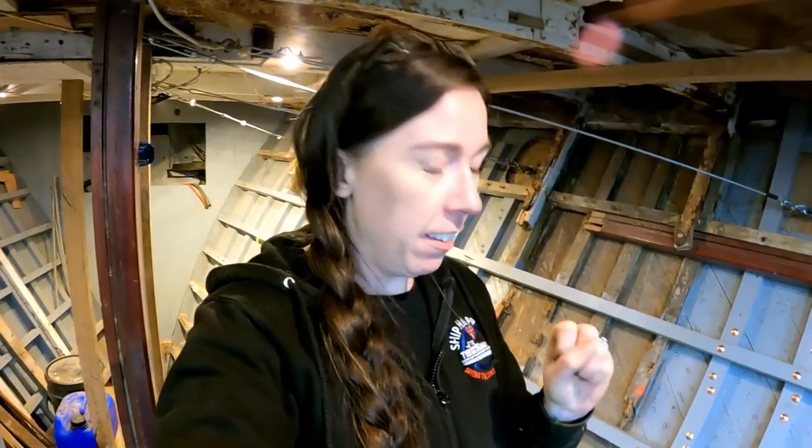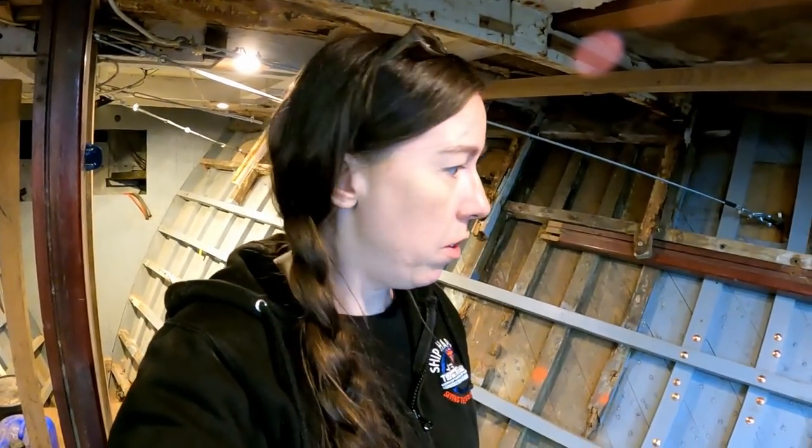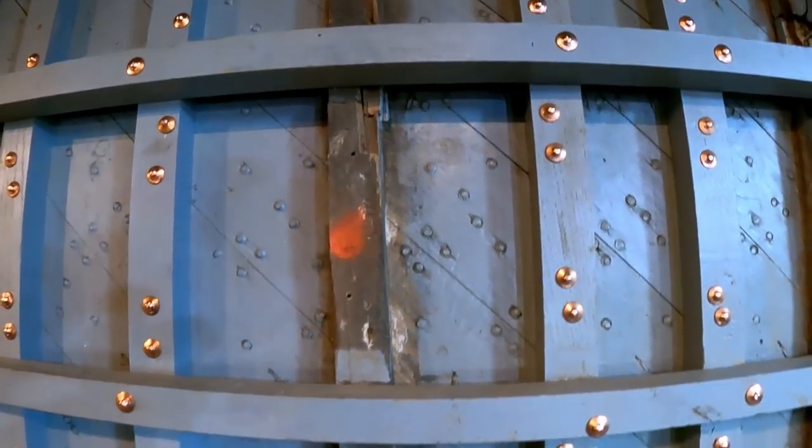So 77 copper nails and roves done today. My arm's not hurting, but my hand's a bit sore from holding the palm nailer. But that is a record for us. But do you know, after seeing them all, how the copper stands out against the painted wood, just look how pretty it is.